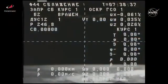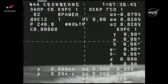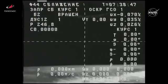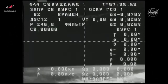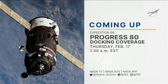So Progress 80 is officially on its 2-day 34-orbit journey to the International Space Station, where it will dock to the Poisk module on the space-facing side of the station's Russian segment Thursday, February 17th at 1:06 a.m. Central Time, 2:06 a.m. Eastern Time. We'll have live coverage of rendezvous and docking starting at 12:30 a.m. Central, 1:30 a.m. Eastern. Progress 80 will stay docked to the station for the remainder of the year.